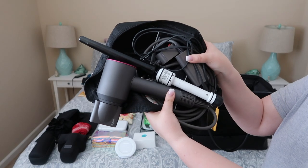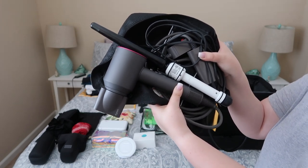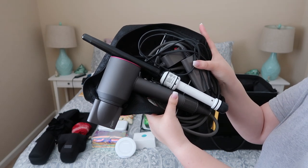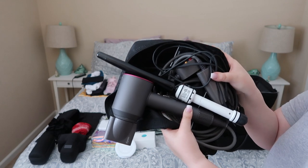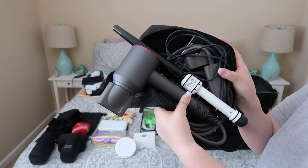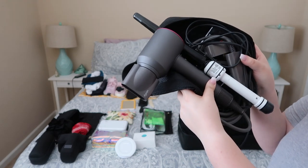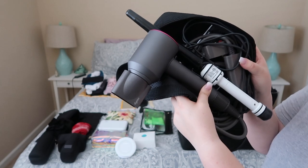So the first thing that's going to go in here are my hair tools. I have my Dyson hair dryer, my Hot Tools extra long curling wand, and I'm going to put them in this little travel packing cube. And then I'm also going to put my hairbrush and my comb in there. I need those for a couple days, so I'm going to use those and then I'll pack them before I leave. But this will be the first thing that goes into this bag.